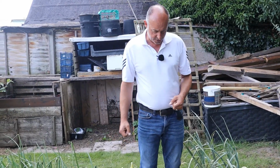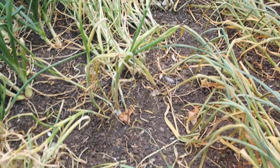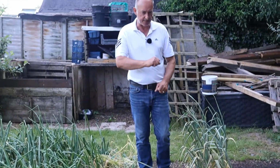It's been a week or so on from that, and you can see that the Gazelle, more than two thirds of those are now over. So one of the next jobs that we'll need to do is to harvest those and then let them start their curing process.